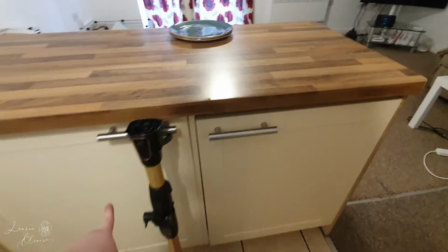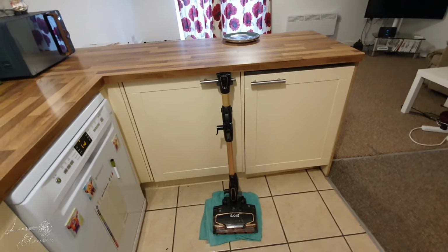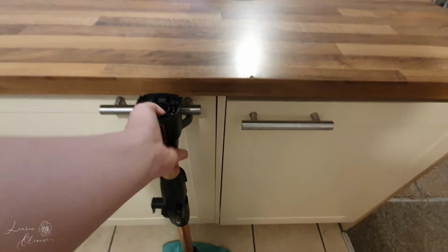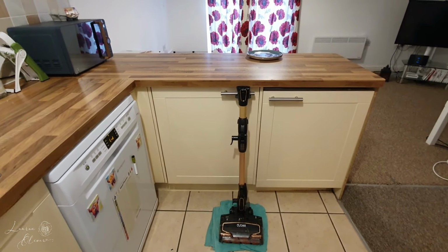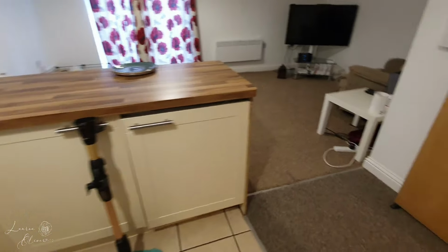We also have our freezer, which looks very random that my Hoover's in front of it, but it's actually broken. The door doesn't stay closed. It pops open like that. So we have to keep this to keep it closed, but we're actually getting a brand new one. It's been approved by our landlord, so hopefully we'll get that soon, fingers crossed. But yeah, this is our kitchen.